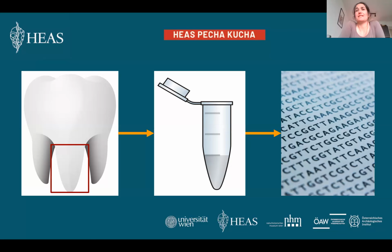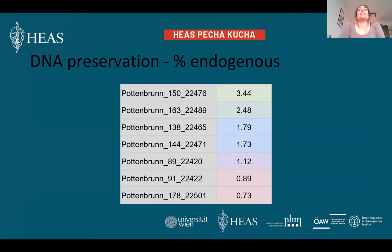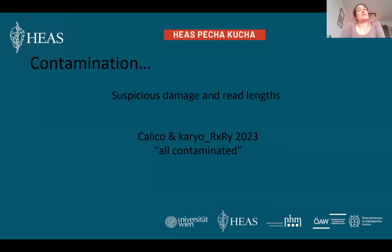The first thing we looked at is whether we did get any human DNA in the first place. The DNA preservation, in terms of percentage of endogenous human DNA we found, was not particularly great, a little bit disappointing to say the least, for medieval populations from Austria. The highest was 3.44% endogenous, and the lowest really had barely anything at all. What was even more disappointing was the fact that all of this DNA that we did find turned out to be contamination.